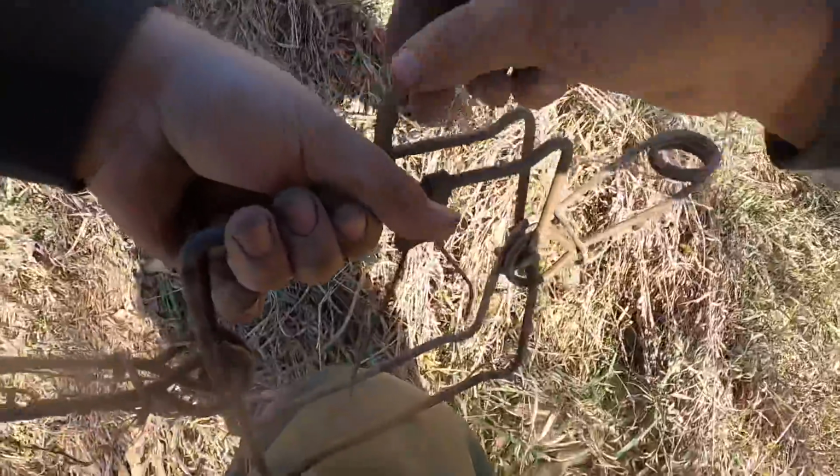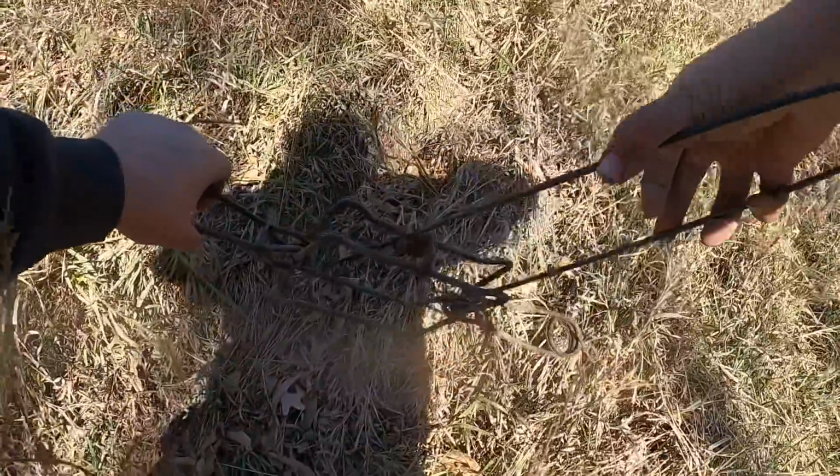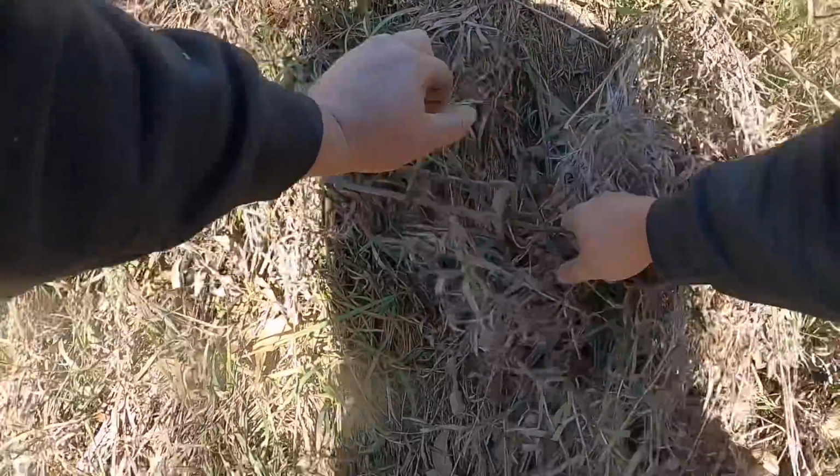Man, I love 220s. A lot of you guys seem to be concerned that I'm not taking my safeties off. I am, I promise you, almost all the time. My hands have taken a beating last couple weeks here, guys, but I refuse to wear gloves. Gloves and me do not get along.